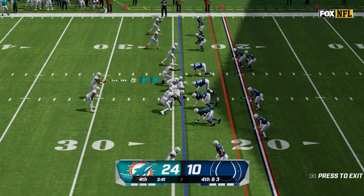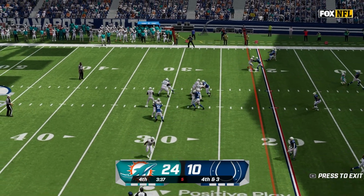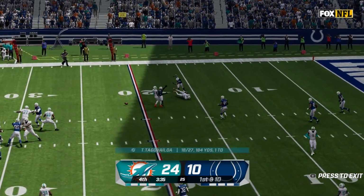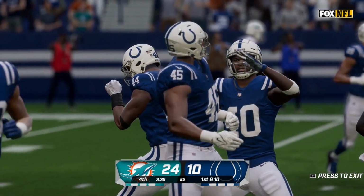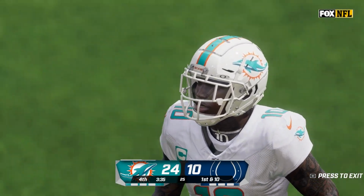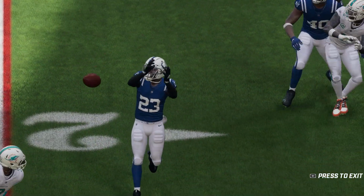Mike McDaniel dialing up the risk here a little bit on 4th down. They're going to go for it. They're going for it. Here's Tua with it. And it's going to be batted down. We'll go the other way with the football. The Dolphins can't convert on 4th down. And the Colts are going to take over with a football.